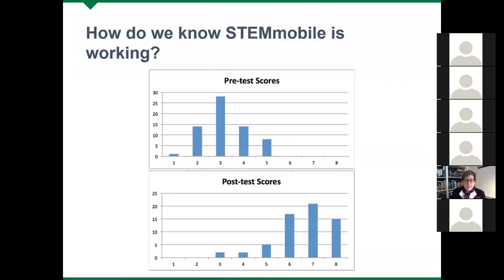When we think about pre-test and post-test scores, sometimes a histogram like this tells a story that people at your Chamber of Commerce can get behind. So you have to think about how you're going to tell your story with your data.